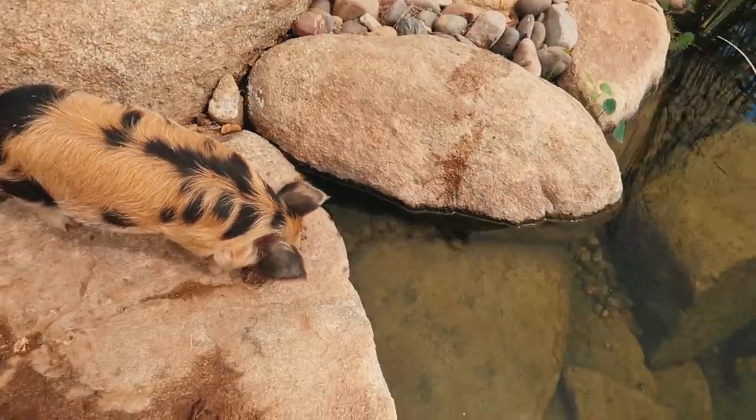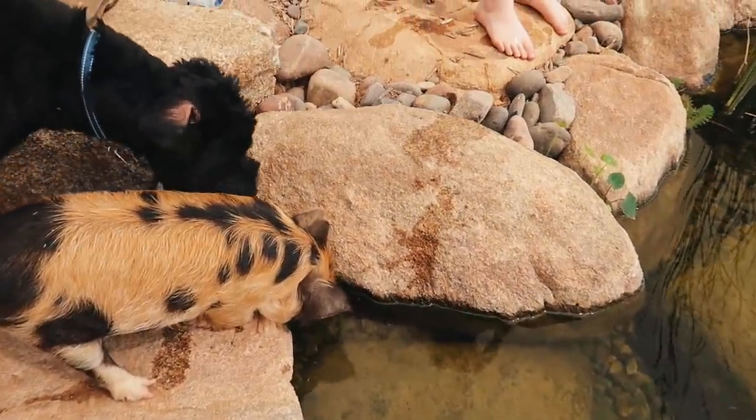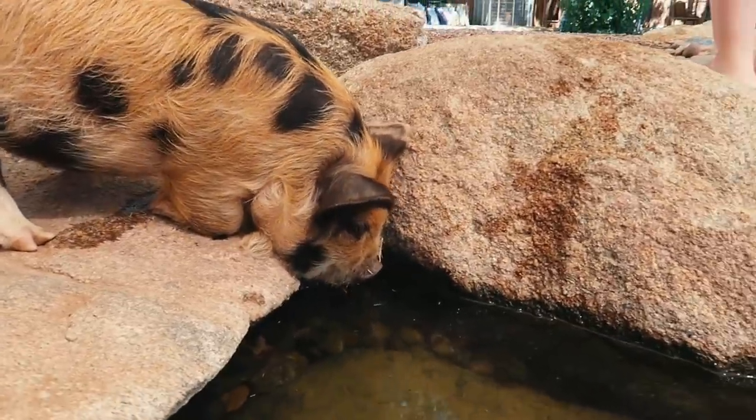I'm always afraid she's gonna fall in like she did that one time. If she does, then she'll... She loves to drink from it. That is so funny. And we have one fun surprise.